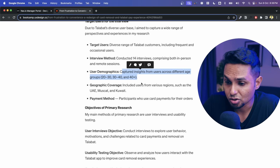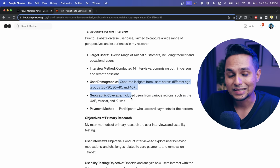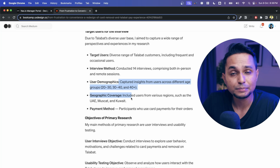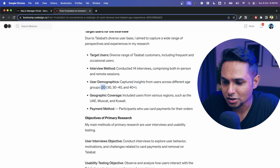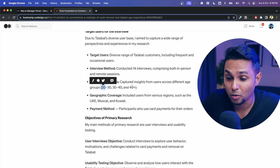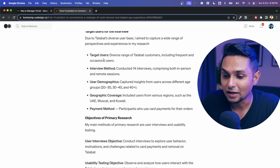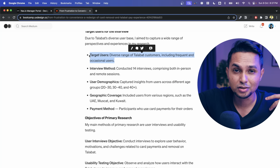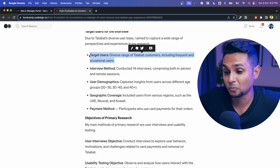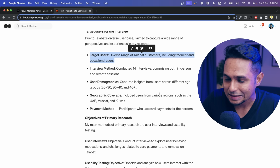Demographics, different age groups. When you have such a diverse set of things, it just feels like almost the entire user base, right? See, it's not needed. When you're saying from 20 all the way till 40 plus, it's pretty much everyone. So what value is this sentence adding here? And also the first one, diverse range including frequent to occasional, that also pretty much covers the entire user base. So from a case study point of view, what value are those two sentences adding?